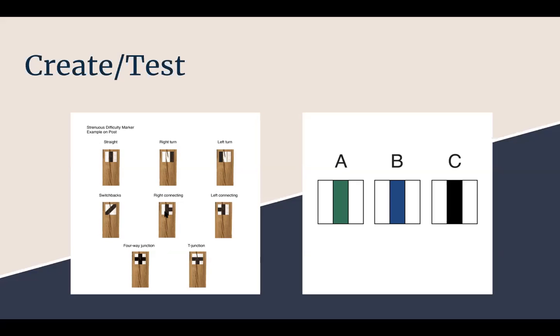4 out of 6 users were able to identify the marker indicating a left connecting trail. And 2 out of the 6 users were able to identify the marker indicating switchbacks. All users were able to correctly identify the colors associated with trail difficulty, with green being identified as the easiest, blue identified as moderate, and black was associated with strenuous.